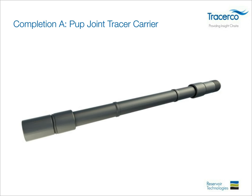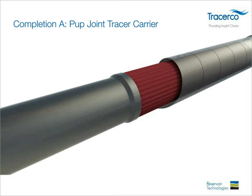So we have one design here that is a completion pup joint tracer that is matched to the client's metallurgy, thread type and size, of course, so that there are no foreign or alien materials in the well compared to the planned completion. And this 20-foot joint is manufactured to include long-lifetime planned tracer elements, as you can see in pink there, that are applied to the pipe, where a mesh shroud is then applied to protect that tracer and allow fluid inflow to come in and out of the pup joint to then pass over that tracer.